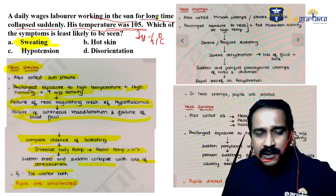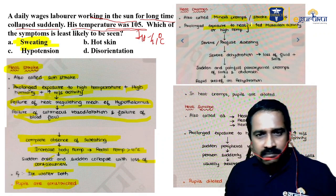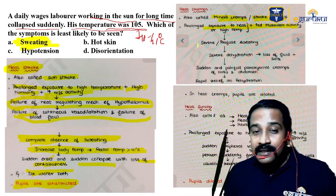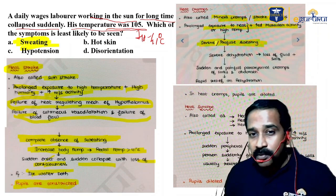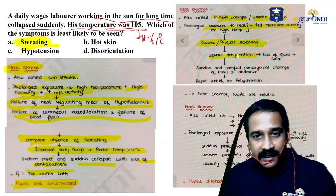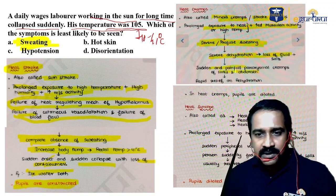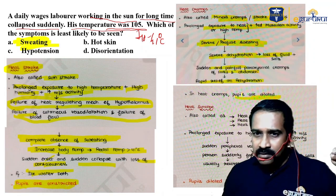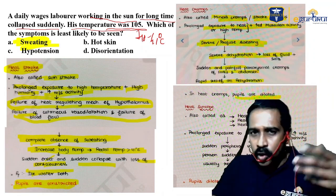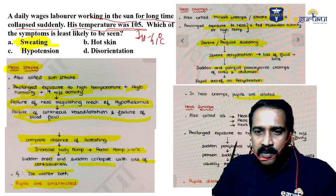Now, what is heat cramp, which is what we commonly see? It is also called minor cramps or stoker's cramps. It results from prolonged exposure to heat with muscular activity. Here there is extreme, severe and profuse sweating, which leads to severe dehydration and loss of fluids. This causes painful cramps of the limbs and abdomen, with rapid relief by rehydration, and the pupils are dilated. So: extreme exposure to heat, a lot of work, severe sweating, then dehydration, cramps, and relief by rehydration.